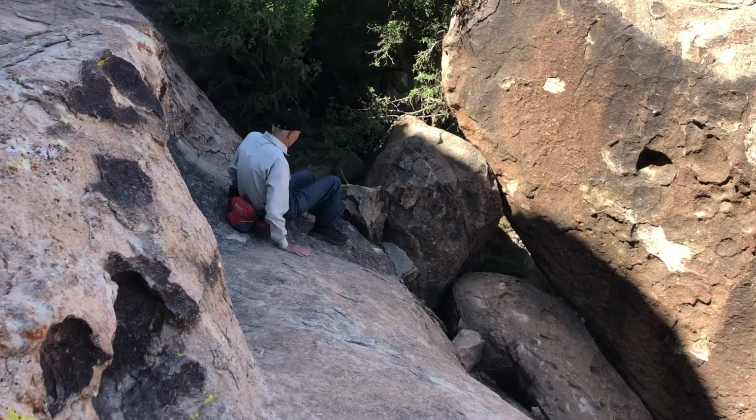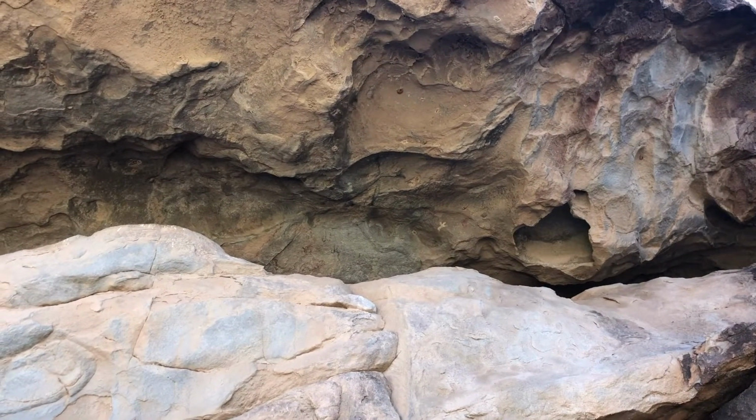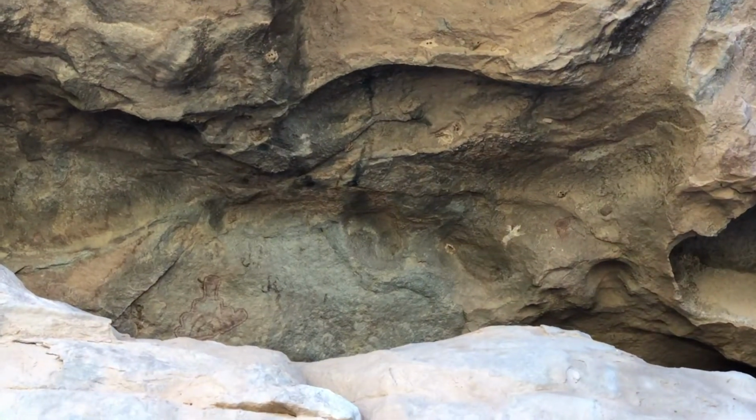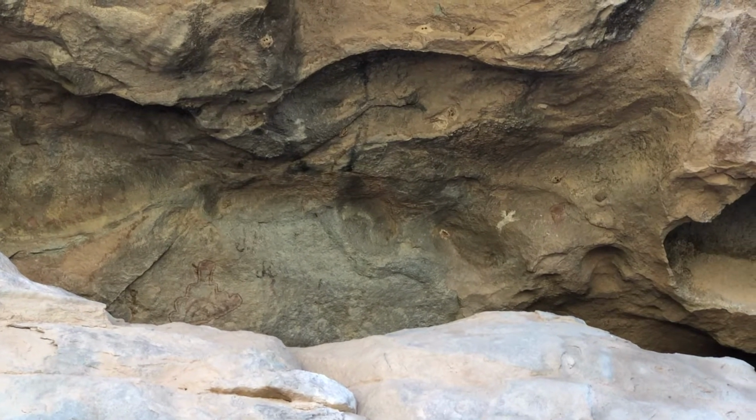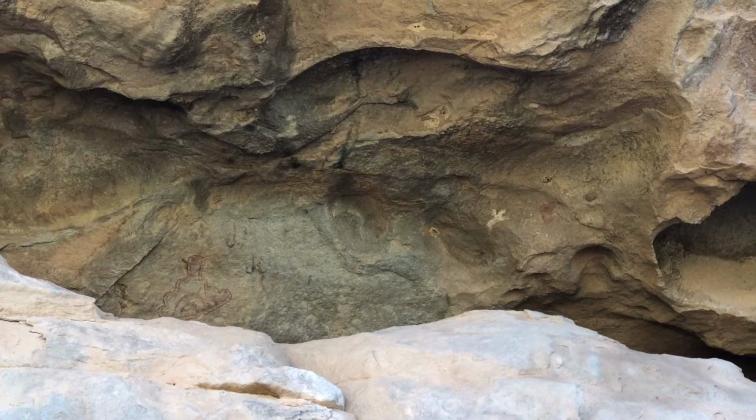Including scooting down in this steep spot, then stopping to see more pictographs up in a rock shelter. There they are. See two red ones? And then in the white, it's a man on a horse.